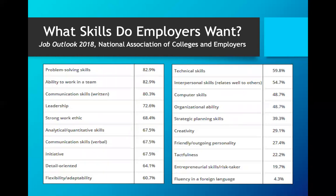All right, so let's go ahead and focus on just the top 5 skills for right now. So we can see here that number 1, actually tied for number 1, was problem solving and the ability to work in a team, followed by written communication skills, leadership skills, and also a strong work ethic. So my hope is that you've had the ability to begin developing some of these skills. Again, that could be through school, through previous jobs you've had, really any kind of activities.